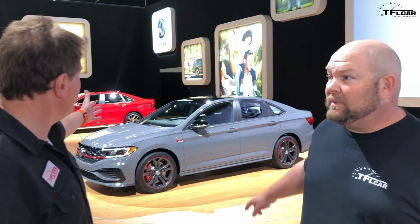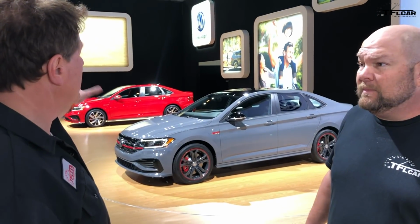So there's the new one. This is the 35, right? Yeah, this is the limited. This is the one-year production, kind of the introductory, and then the red one there is the standard GLI. Why don't you give them a walk around?